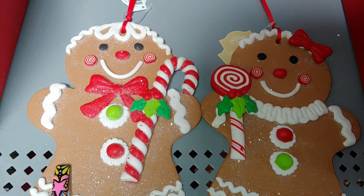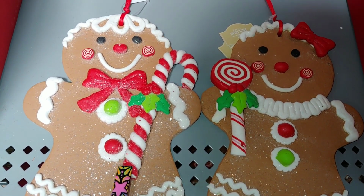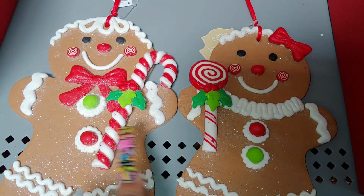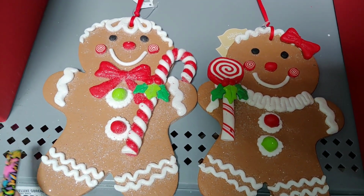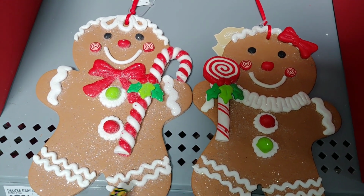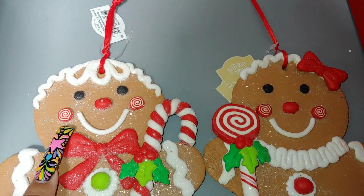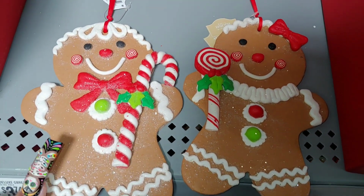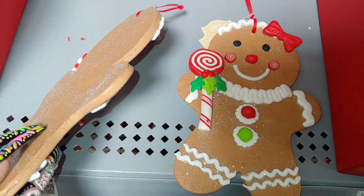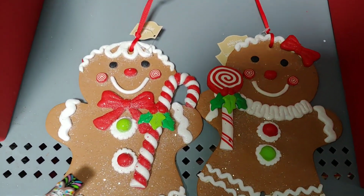This one is a boyfriend. He's holding a huge candy cane, red and white striped, and he has a little holly as well as she does on her lollipop, both candy cane colors. Love their sprinkled gumballs on their chest right there. And look at all that marshmallow white icing, and those little peppermint pieces on their cheeks, and their sparkle and glitter. Look at that. And they're flat cookies, kind of thick, you know, but they're huge. So these are very, very cute.